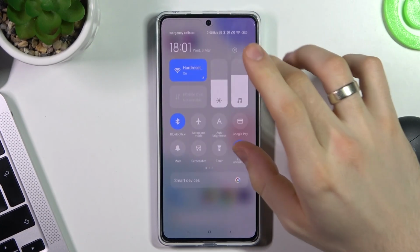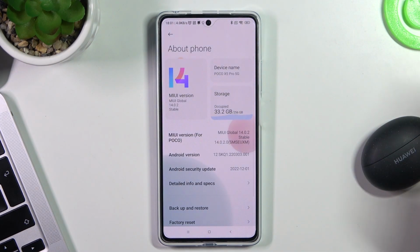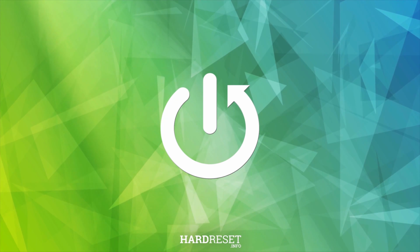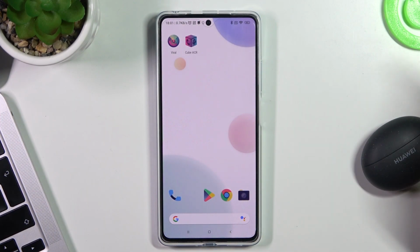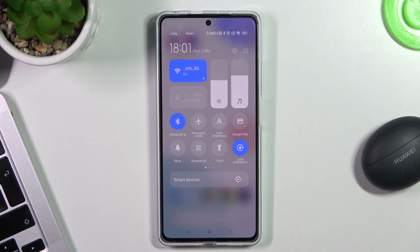In front of me, POCO X5 Pro device, and now I'm gonna show you how to improve battery life on this smartphone. So firstly, let's start with disabling unnecessary services. So just open your control panel and find your unnecessary services.